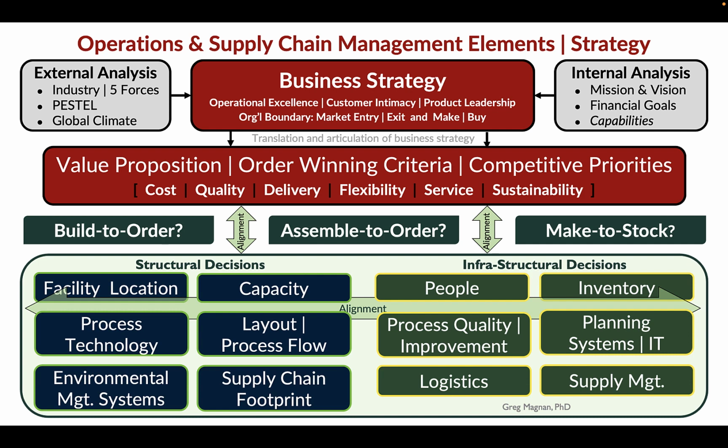Here's our roadmap we use to guide our understanding of operations and operations strategy. And you'll see inventory down there on the lower right-hand side, one of the infrastructural decisions to support our order winning criteria of the customer value proposition. In this case, inventory is supporting the value proposition.